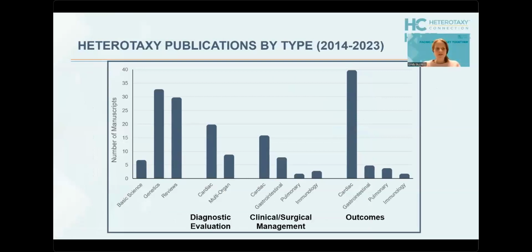There have been several manuscripts devoted to the genetic origins of heterotaxy, definitions and diagnosis, clinical and surgical management, and outcomes. The focus in the vast majority of these manuscripts has been on congenital heart disease and primary ciliary dyskinesia, and this should come as no surprise to any of us since these are the most prevalent diagnoses, but also carry the greatest morbidity and mortality.